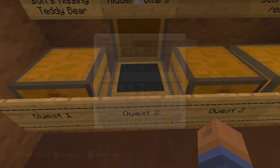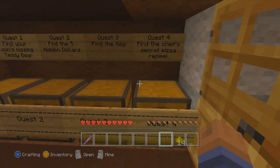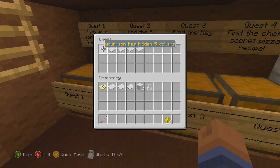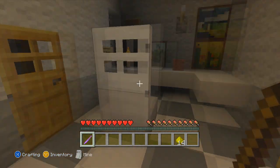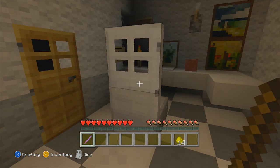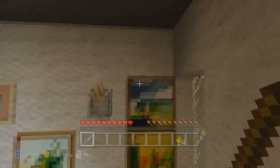So our son has put some in the restaurant. So we need to find the restaurant, find the $5, and then put that in the safe, if I'm correct. Okay, let's go and do that. Let's see if we can complete quest two, if possible. This may be quite difficult. Remember, we are blind, and we cannot see at all. This makes it much more scary.